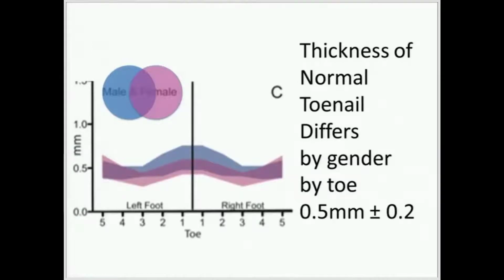Okay. So we made a men's and women's chart, and it turns out men's toenails are different than women's toenails slightly by thickness. Men's toenails, the hallux, 1, 2, 3, 4, 5 on the right. Men's are thicker than women's. The purple is the overlap between men's and women's, and the pink is the women's side. And in women's, the 5th toenail is often as thick or thicker than the 1st toenail. Distinctive profile in women and men. So they differ by gender and by toe. So the thickest is 1. In women, the 5th toe was as thick as the 1st toe. Okay. And the thickness is about 0.5 millimeter, plus or minus 0.2 millimeters.